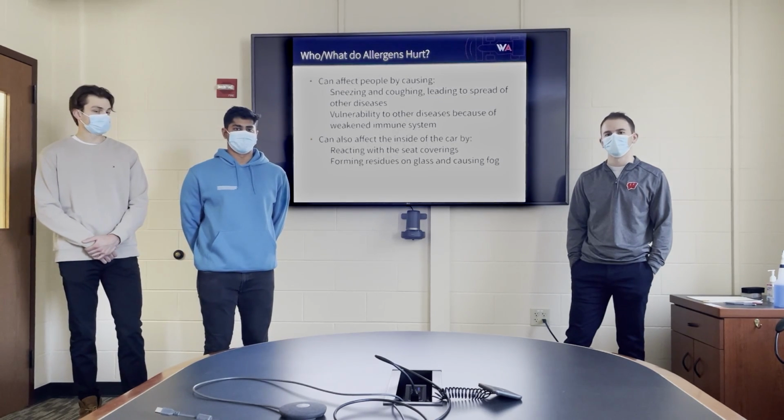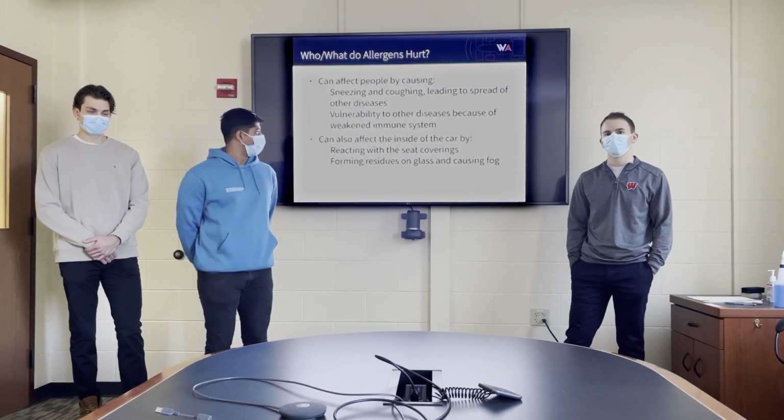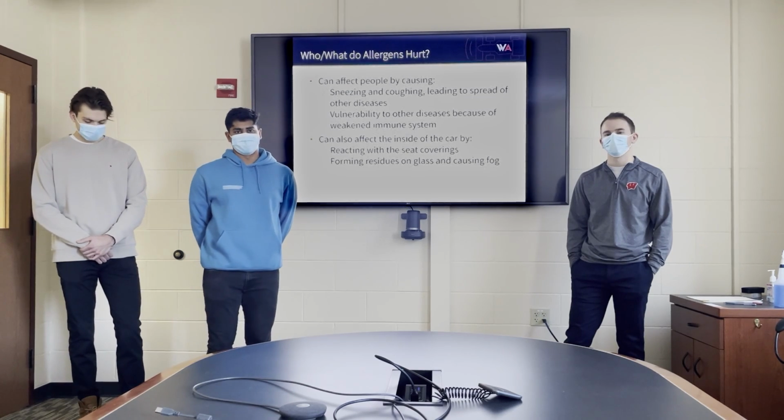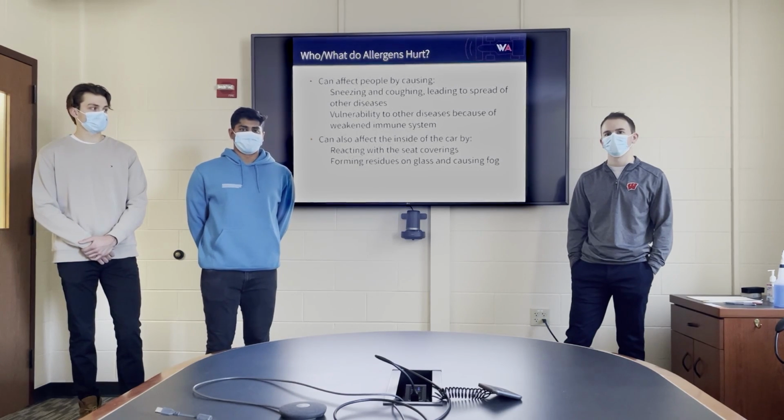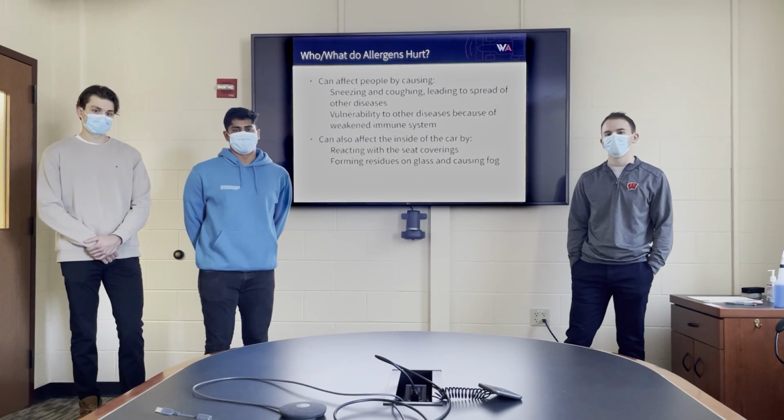Allergens also affect the insides of the car by reacting with the seat coverings. When they react with seat coverings, they can discolor them and can also make them smell bad. Allergens can also react and form residues on the glasses of vehicles, which results in fog. This fog in the car might result in some serious visibility issues.